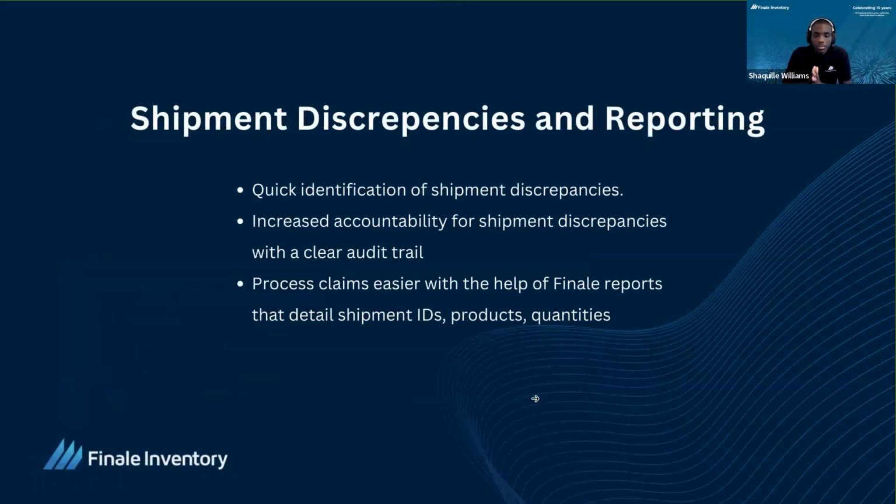So my favorite part, I'm a big data guy and I love looking into the weeds of things. When it comes to shipment discrepancies and reporting, this is my favorite part of this whole feature, because Finale is able to pull down and understand when Amazon says that they've received a certain amount of units and you've sent a certain amount of units. The discrepancy between those two values, we're able to demonstrate as a specific quantity in Finale, which we can generate reports on and create a real good audit trail for you so that you can understand and create safety claims or any of those disputes on Amazon to get reimbursed.